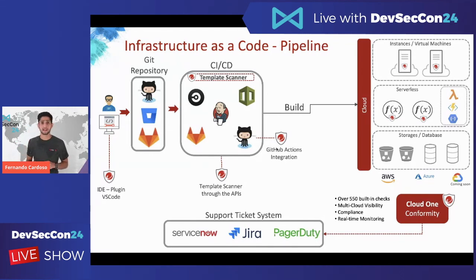The second step is the template scanner, and we use the API to communicate with our platform to scan every single CloudFormation template before you create those environments. We also deliver GitHub Actions integration, which you can see in our portal and in the GitHub Marketplace, right? And the last piece is the integration with continuous support ticketing systems and communication technologies like Microsoft Teams and Slack. And if we detect specific changes in the production environment in real time, we can also create tickets for ServiceNow, Jira, PagerDuty, Zendesk, and so many other technologies, okay?